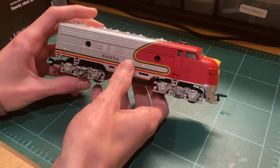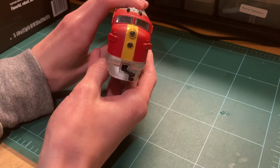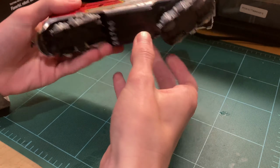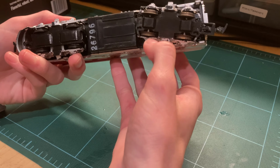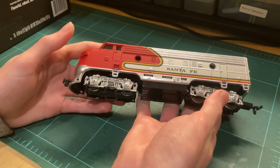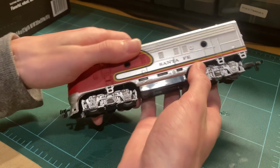This is the Lifelike Santa Fe F7, and this one's kind of weird because it's got absolutely nothing on the front. I feel like it would have had a Santa Fe logo or something, but there were no decals, nothing in there. Plus, this thing also kind of looks brand new to me again. So, I don't know if this was just a misprint, or they didn't actually put the Santa Fe logo on the front, but the paint on this thing actually looks really nice.